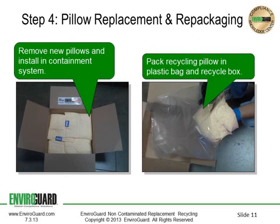As you can see here in step 4 of the pillow replacement and repackaging, the new pillows will arrive inside of the boxes as shown. These pillows are installed into the containment system, while the pillows that are being removed and recycled will be placed into the plastic bags and stuck back into the recycling boxes as previously discussed. The boxes will be taped up and secured, placed on a pallet, shrunk wrapped, marked with the proper identifying markings, and sent to the facility as predetermined.